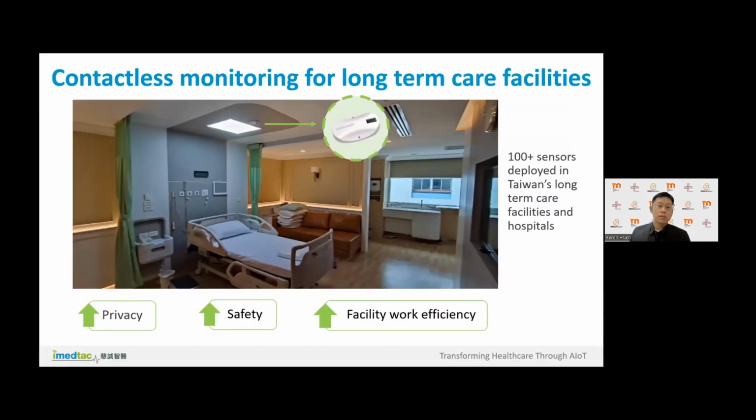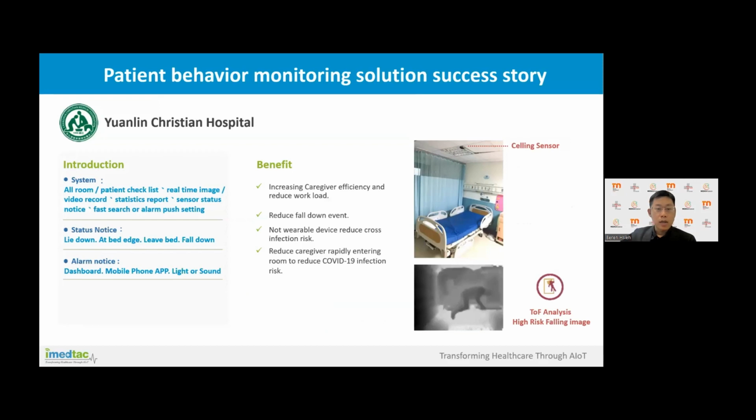There are also some cases we introduced. This is the case we introduced in Chonburi Hospital, Thailand, and this is another case we introduced in Taiwan. You can see from the scenario that we install on the ceiling and cover the bed, and we can see from the backstage. And of course, if the patient crosses the edge, we can warn about falling down, and we can also warn about leaving.